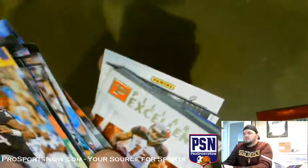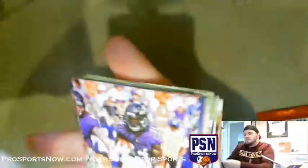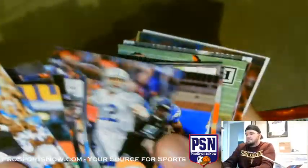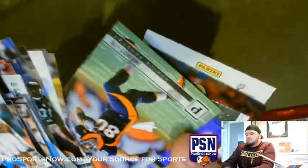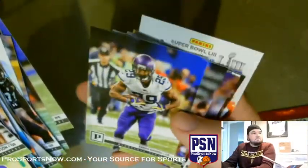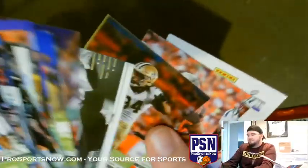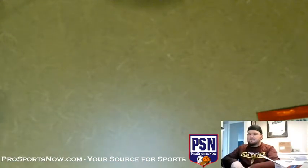Got this one on the last break as well. Mike Evans, Pillars of Excellence. Amari Cooper insert for the Raiders. And that's kind of our first half of the second box.